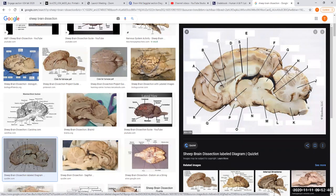This is the optic chiasm. This is the thalamus, hypothalamus, and the pineal gland lying on top of the thalamus area. This is the third ventricle around the thalamus, which is not really labeled. This is the superior colliculus. This is a portion of the inferior colliculus right here. We can't see the bump too well on this one though. This is the midbrain.